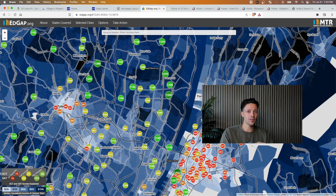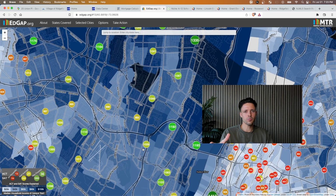It's a mid to southern Bergen County town, so you'll typically see the higher scores in the northern Bergen County towns where the median prices for homes are usually at or above $1 million. At this price point, it's excellent value for your money.